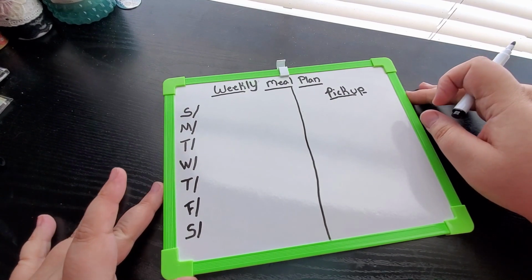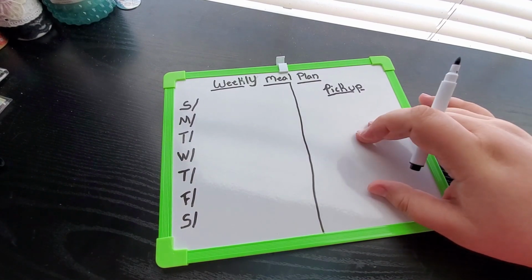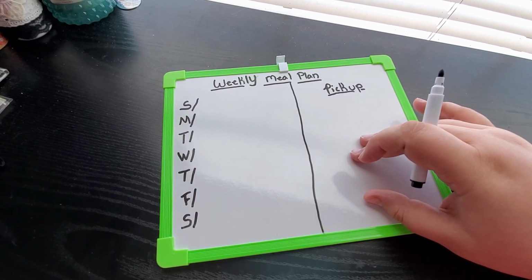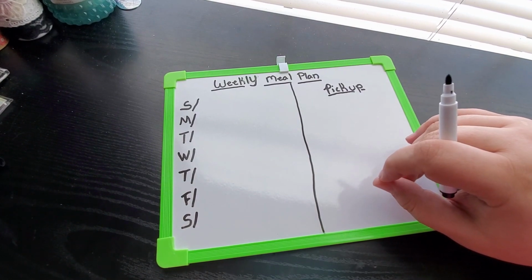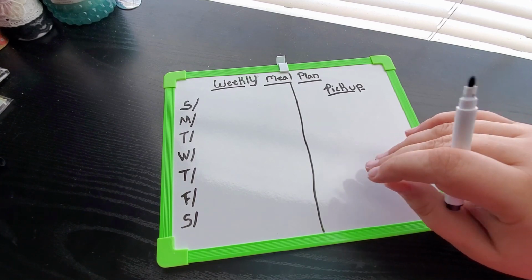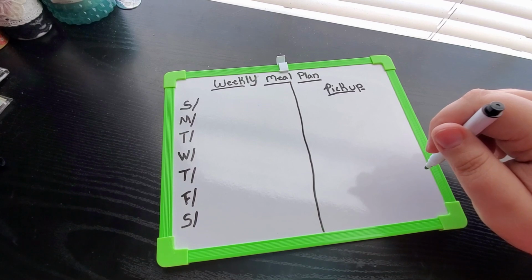This is all I have right now, but I'm definitely that type of person that when I start doing things like this and I start utilizing it, I know I'll probably switch it up, because as I'm using it, I'll go, oh yeah, I need to add that, or oh, maybe I'll put a little slash over here and add this little space because I remember I need to do that as well.